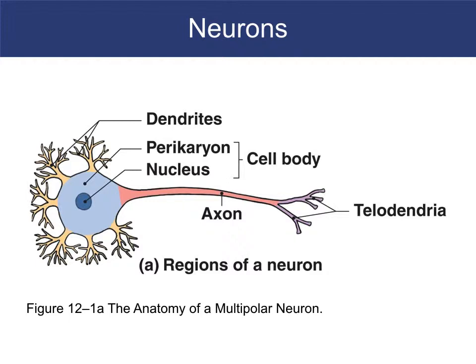The fluid in it is called the perikaryon. The nucleus is called the nucleus. And on the outside of the cell body, notice there's all these little branches, and these are dendrites. Dendrites are what receive the information. So all the information coming into this cell comes in through these dendrites from other nerve cells coming and hooking onto them here, sending information in.